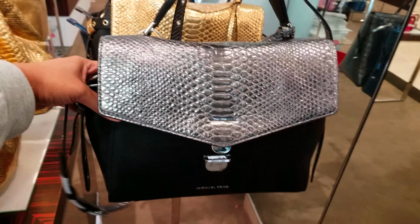That's going to be actually 198. It has like kind of a purplish to it. Yeah, when it's in the light, you can see the color. But that's 198. In front of me, we got a silver one, 118. And then I like that blue one. That is 118 as well. These bags right in front of me are all 248.